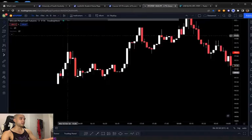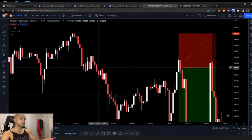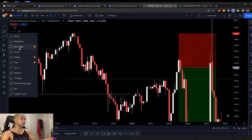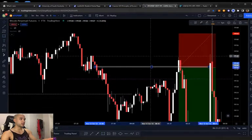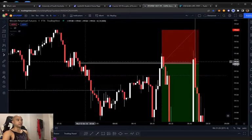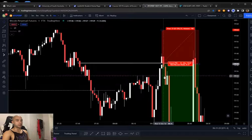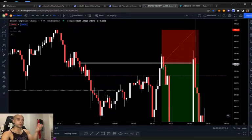Now, the fair value gap which I found was on a much smaller time frame. So this is the little gap which I was focusing on here, which is not balanced. So just this little gap right here. So as you can see, this was where the entry was placed. It's in a fair value gap. It's above the equilibrium, so we're trading at a premium.